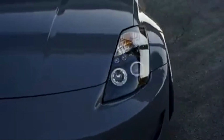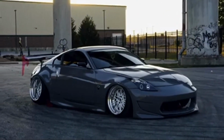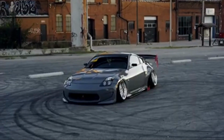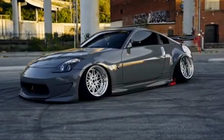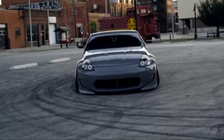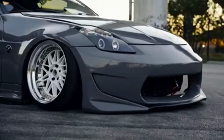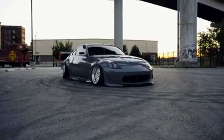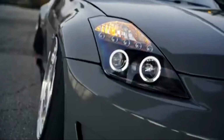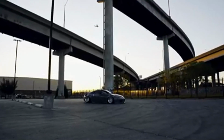Well, there you have it, folks, the Nissan 350Z. This car has captured the hearts of enthusiasts around the world with its blend of performance and style. It's a car that truly embodies the spirit of driving. Whether you're cruising down a scenic highway or tackling a twisty mountain road, the 350Z delivers an exhilarating experience. From its powerful engine to its head-turning looks, every aspect of this car has been designed with the driver in mind. The roar of the engine, the responsive handling, and the sleek design all come together to create something truly special. The 350Z is a true modern classic.